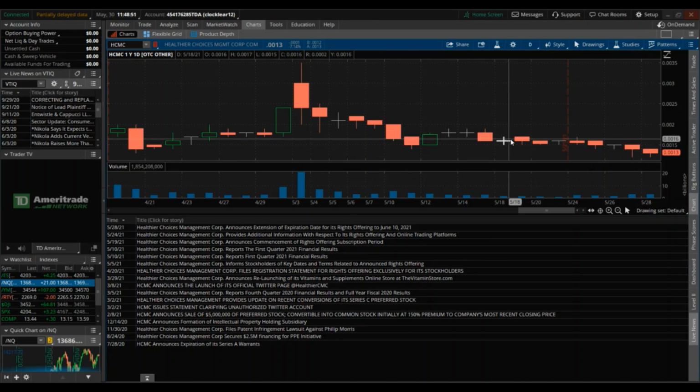Now we fast forward to the first catalyst, which is May 19th. Right before, you had a volume which was roughly 1.8 billion. Then we fast forward to the 19th, and it's 1.7 billion. So roughly about the same. Nothing really changed that much.